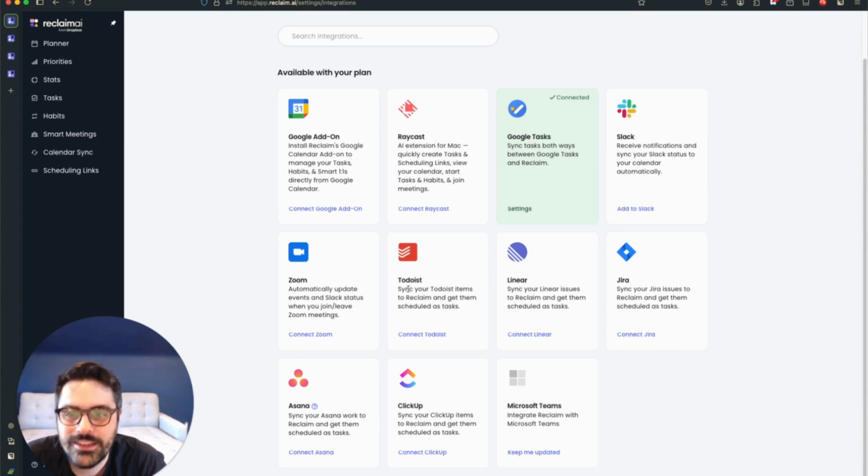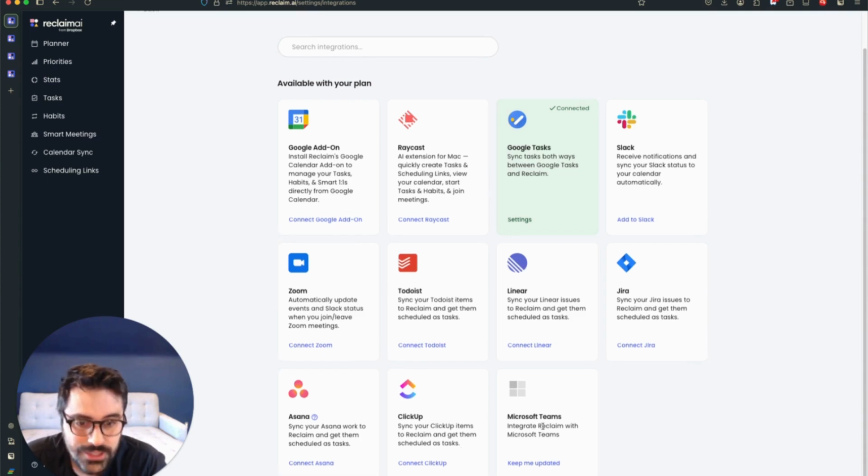Slack, Todoist. This is a to-do list management app. Linear is an app that a lot of developers use. Jira as well. Asana as well. ClickUp is just kind of a project management tool, and Teams is coming soon. So, I mean, my main point here is you can see the vibe of who they're going for, kind of like small teams, solopreneurs, entrepreneurs, whatever, developers that are trying to keep their day together.